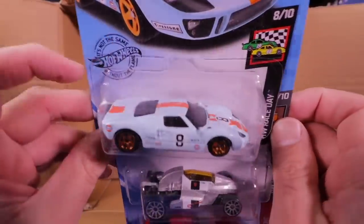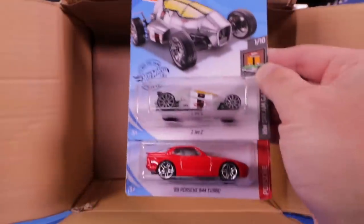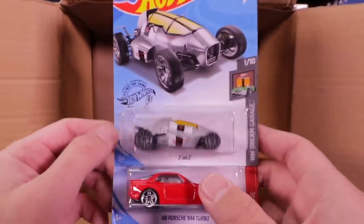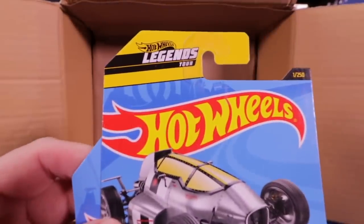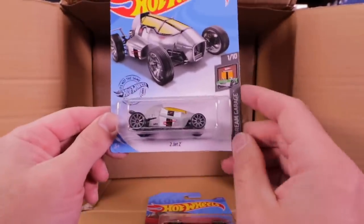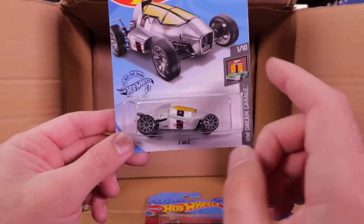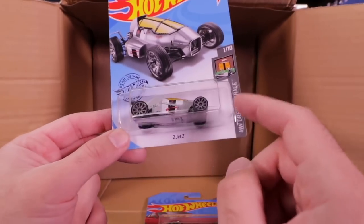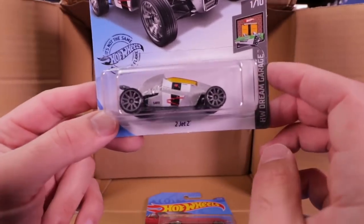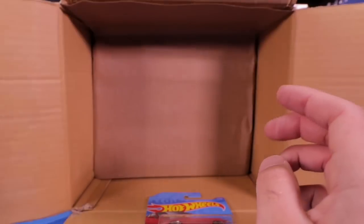That's just the mainline variation, but Golf livery on there, I love it. Love it, love it, love it. And this one, the 2018 Hot Wheels Legends Tour casting winner. So if you guys didn't know, the Hot Wheels Legends Tour, the real life car show, they have the winner from last year, the car that won out of all the shows, they made it into a Hot Wheels casting, and this is it, 2JET-Z. Very cool casting, awesome, awesome.